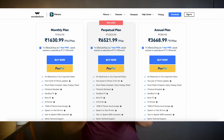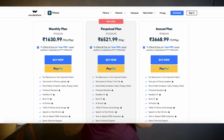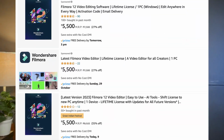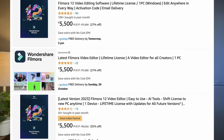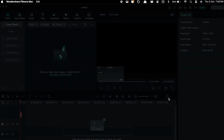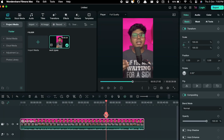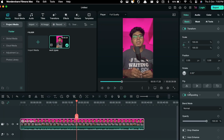Filmora is not free. It only has a paid version because the free version puts watermark on it, so it's basically not a free version. But if you feel the pricing is too much, you can go into Amazon and purchase the same at a discounted price. You have tons of templates, text, transition, effects, everything inside Filmora, and once you get used to this, it's going to be really difficult for you to switch to a new editor.